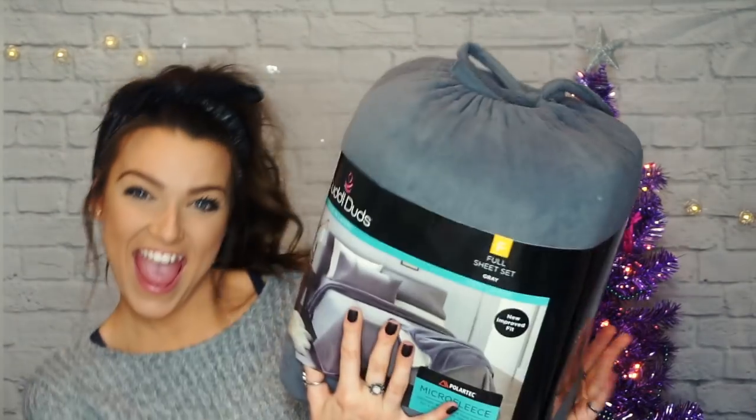I got the softest, what is this? A micro fleece sheet set. And guys, I wish that you could feel through the camera. This is seriously so soft. If anyone wants to have a sleepover, hey, woo.